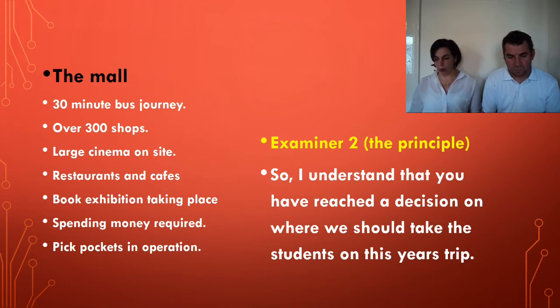A last and final reason was the sheer number of shops, over 300 to be exact. We believe that this is a huge advantage because it will give the students the choice to do whatever they want depending on what they prefer. Maybe do some window shopping, maybe shop if they want to spend some extra money, whatever they choose. So for all the reasons my partner and I have mentioned, we believe that the mall is the best option of all.